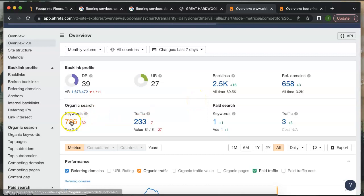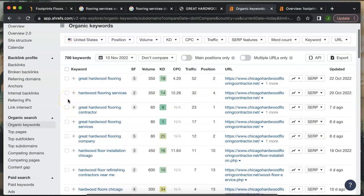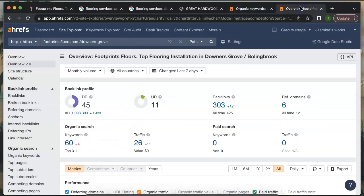I also want to bring your attention to these keywords. So again, we're going back to this idea of keywords. We can see what specifically this competitor is ranking for. So we can see they are number 1 for great hardwood flooring contractor, which is 60 searches per month, and great hardwood flooring services, 80 searches per month. For great hardwood flooring, search volume of 350, they're in the 2nd position. So lots of first page Google positions here, which is why they popped up under you, but they still popped up, right? And so now let's look at the score for your website.